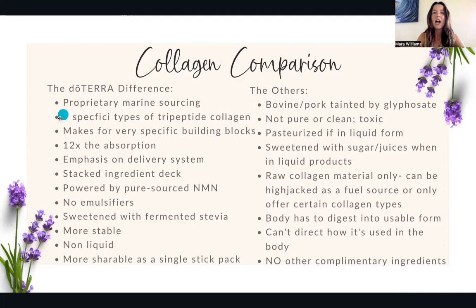There are 9 specific types of tripeptide collagen. Tripeptide is important because it means it is already made bioavailable. If it is not made bioavailable, it will just go straight through. It needs to be a tripeptide for your body to be able to actually absorb it. And because it's 9 different types of collagen, not just one type. Often you'll find on collagen products, it will say type 1 and 2. doTERRA has 9 different types of collagen.